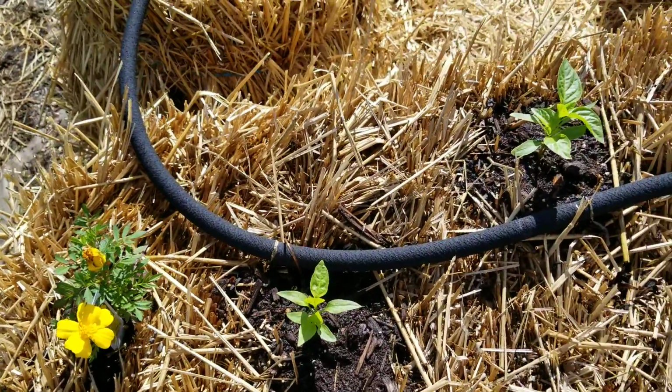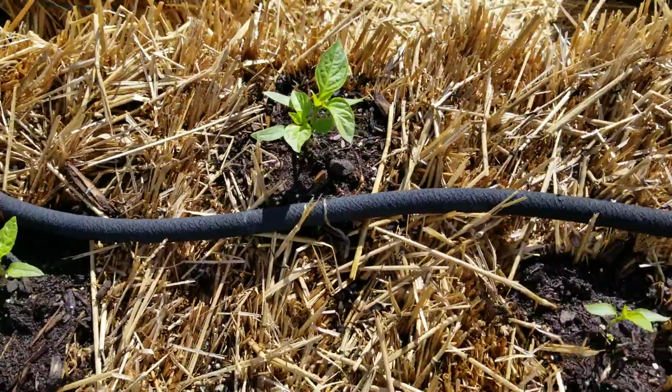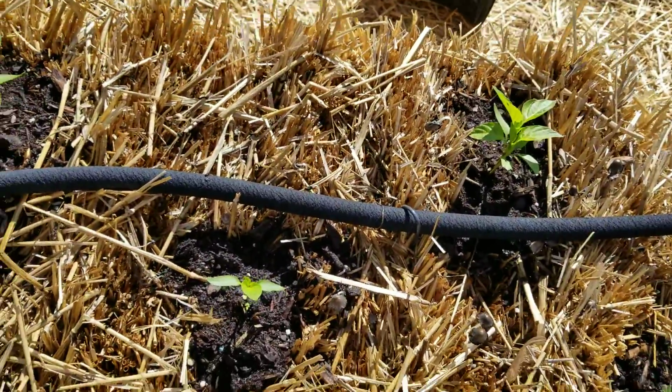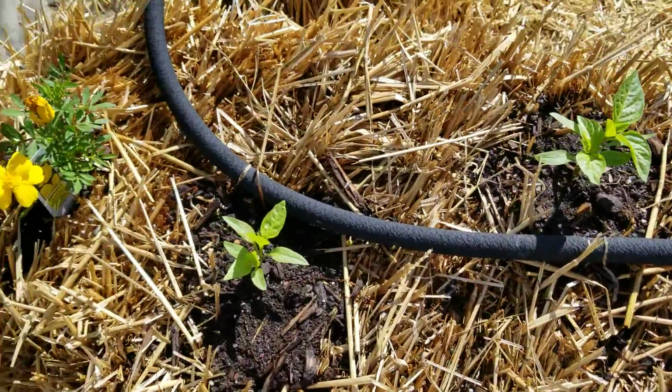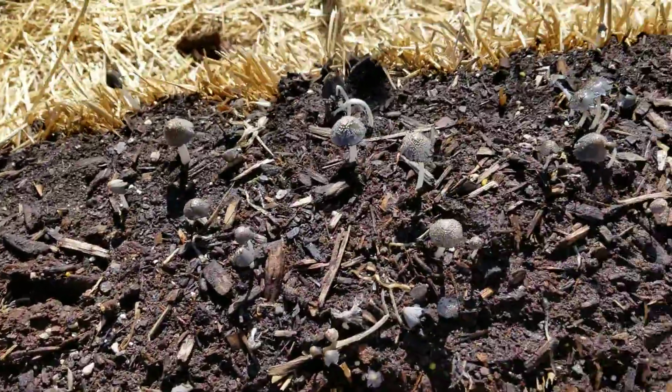Right here's our red bell peppers. So we like bell pepper plants. So the red ones are my favorites. They really have a nice flavor. There's the marigold. Now here's our bale full of multicolored carrots.